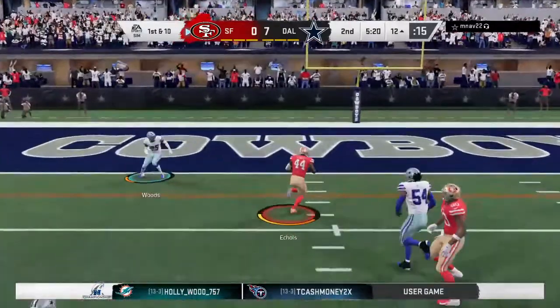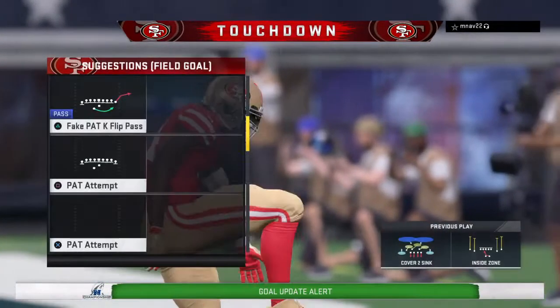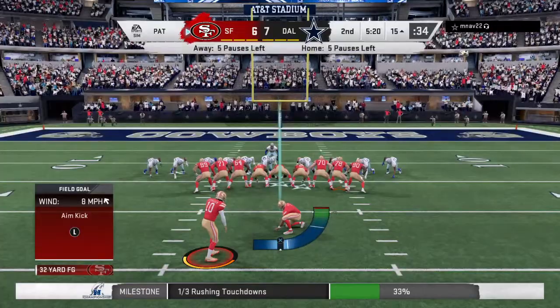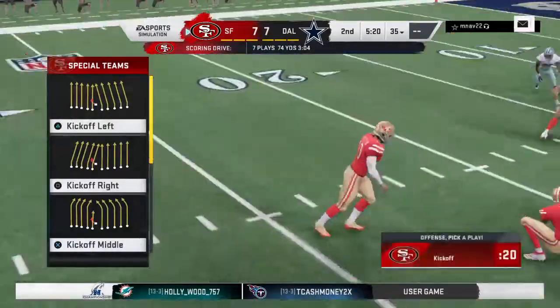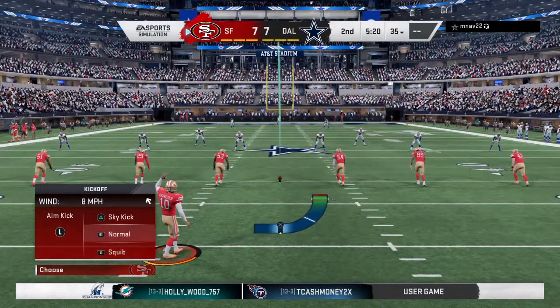On first down, Eccles. And he's going to take it in. Touchdown, San Francisco. A 12-yard touchdown run as they are now on the board here in the first half. And they're able to run it in. It started with a battle in the trenches. They won there, and they got in for 6 points. And that's going to be a tough one for the defense to deal with.